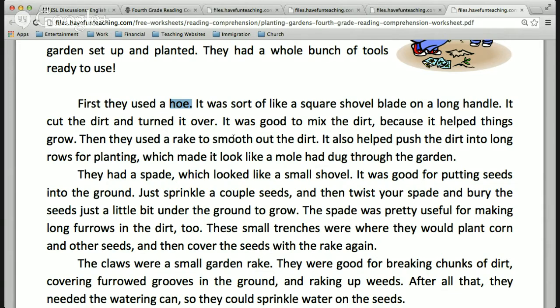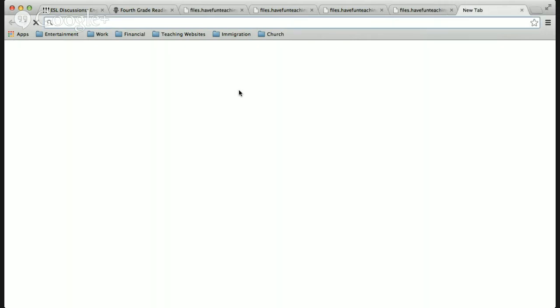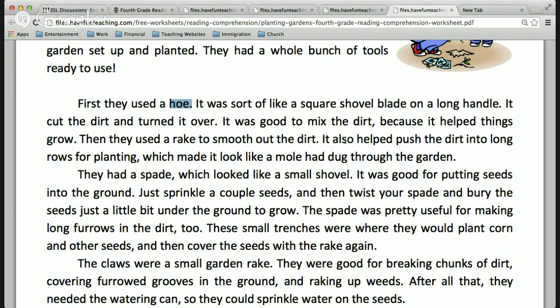Hoe. I don't know what that means. It is like a hose or something. A hoe is a tool for gardening. I don't know if my internet's going to work fast enough to show you. So a hoe is a tool for gardening. It has a metal piece down at the bottom, and it's used to till the earth. So you dig into the earth with it, and you kind of mix the earth around. Okay, thank you.